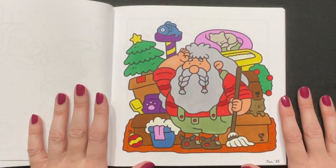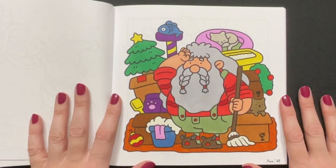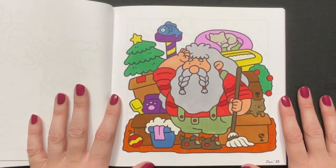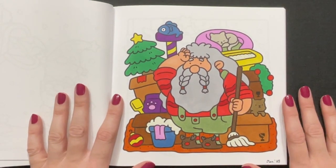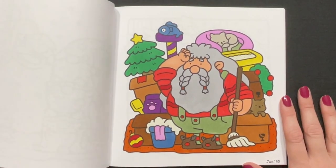This is the one I did this month. Santa cleaning up his attic, putting away his Christmas decorations. Although maybe Santa has his Christmas decorations out all year round. I don't know. And I just used my alcohol markers, nothing fancy, just straight block coloring. It was just a nice, fun little page. Again, I did this one right at the beginning of the month.